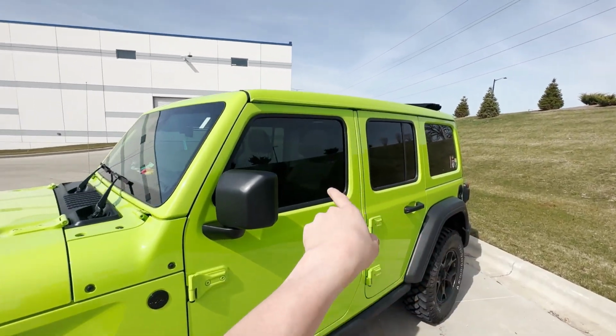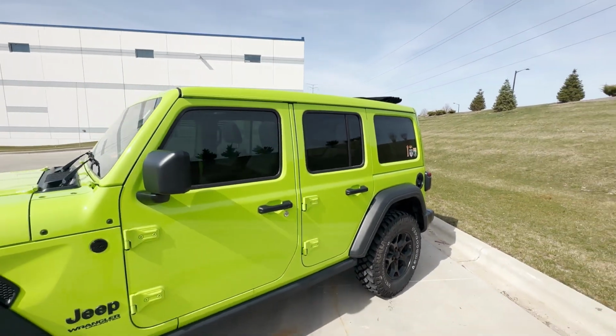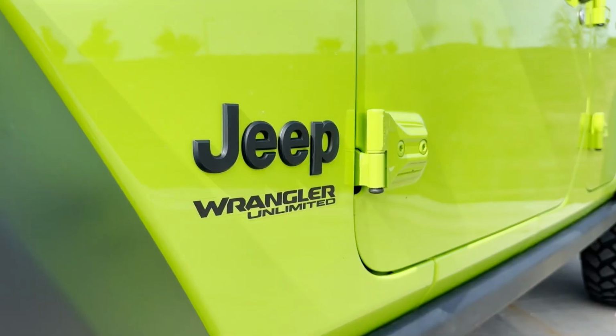The stock ones are chrome, kind of, which is weird because nothing else on the car is chrome. And the only other thing is I got these windows tinted here. The back ones were tinted from the factory. These just match the back. Other than that, completely stock. I have not changed anything else on this, and it is exactly the way it left the factory other than those two small cosmetic items.